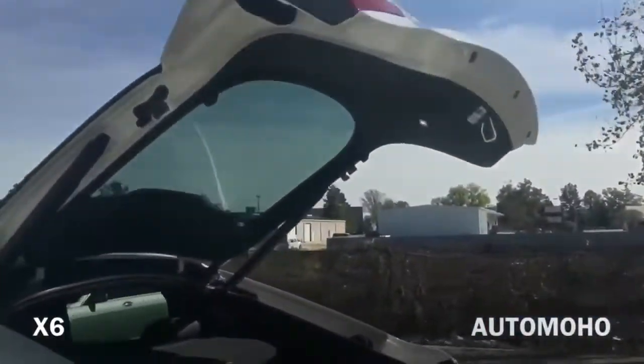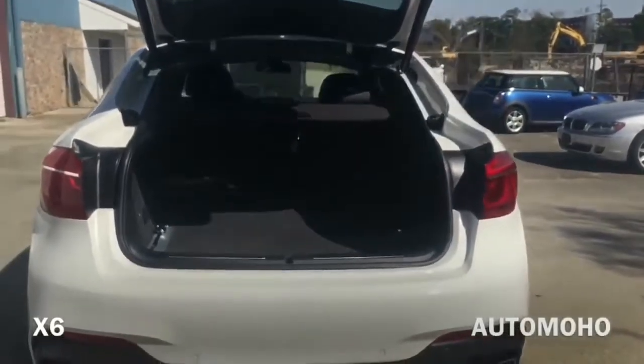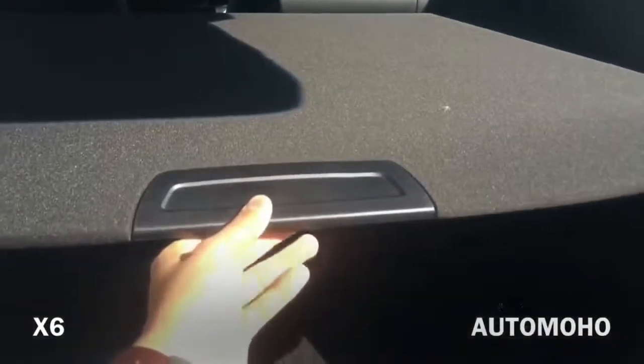So the trunk in the BMW X6 offers 26.6 cubic feet of cargo space with the rear seat up, and with the rear seat folded you get a total of 59.7 cubic feet of cargo space, which is plenty of cargo space for your need. And keep in mind that you can fold down the rear seat into many different configurations if needed. And there you also have the privacy panel to cover your personal item when the trunk is closed.